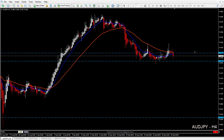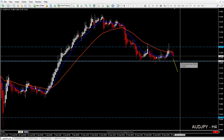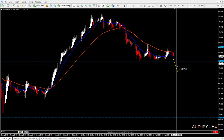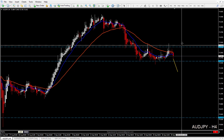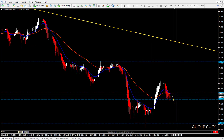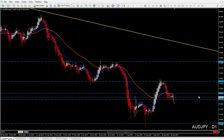We have a clean range on the 4-hour chart, and if price decides to break this area, we continue with the sells with the weekly trend, targeting this support level. And if price breaks the resistance, then we can easily look for longs, but we have to manage our position around this previous high, which is also resistance on the daily time frame. So this is the area where we would like to achieve some profits.